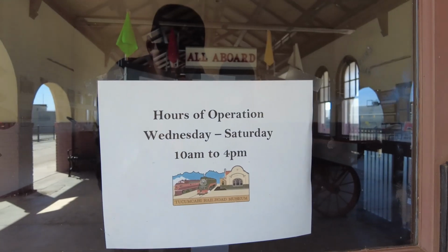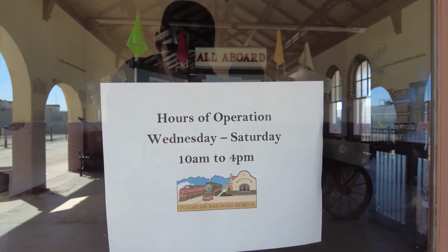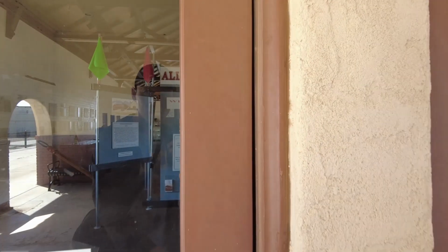So life's taken me to another interesting place. We're in Tucumcari Main Street, and literally everything looks abandoned. It's like a ghost town. There's supposed to be a railroad museum here, so I'm gonna go see if it's open. It's open Wednesday through Saturday, so today would be closed.